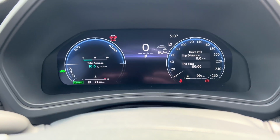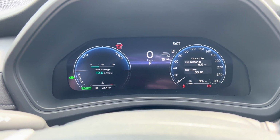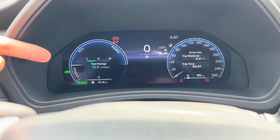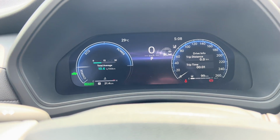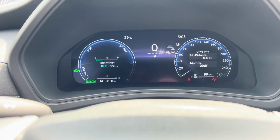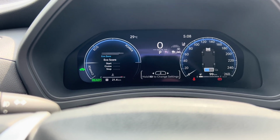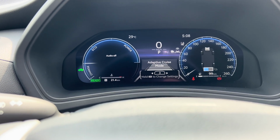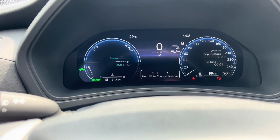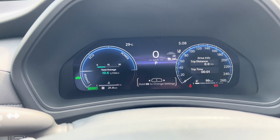And here in front of us, you've got a completely digital odometer, speedometer, battery hybrid indicator, gauge, and cluster. You can toggle through a lot of your customizations and settings on the vehicle. You can go over and take a look at a glance at your hybrid system. You can go to your trip timer and set and reset that.